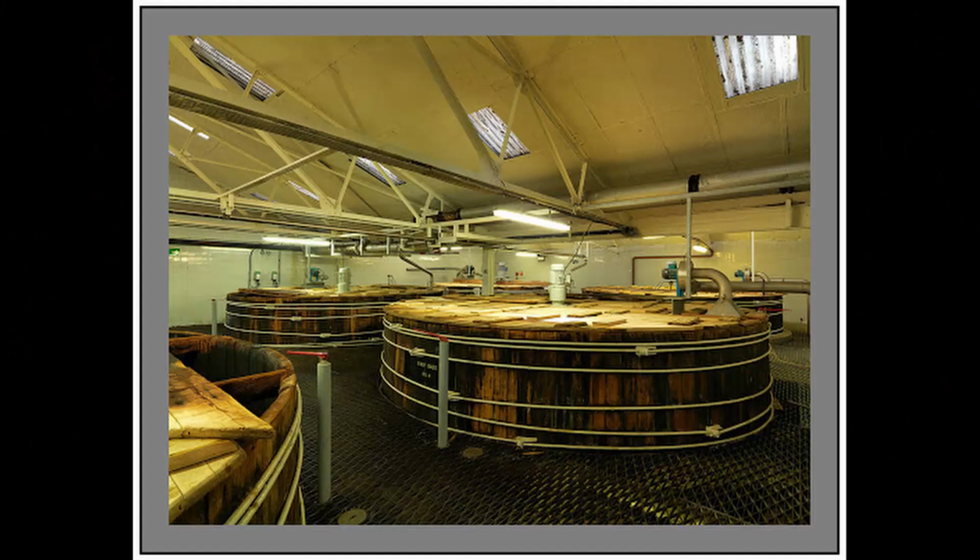A few years later, the company was struggling, and they joined Glenrothes to form Highland Distillers, which would go on to acquire Glenglassaugh, Tamdhu, and Highland Park. The 1960s brought a huge demand for blended whiskey, and Bunnahabhain added 2 more stills and new washbacks, each with a capacity of 100,000 liters, and their total capacity doubled to 2.5 million liters.